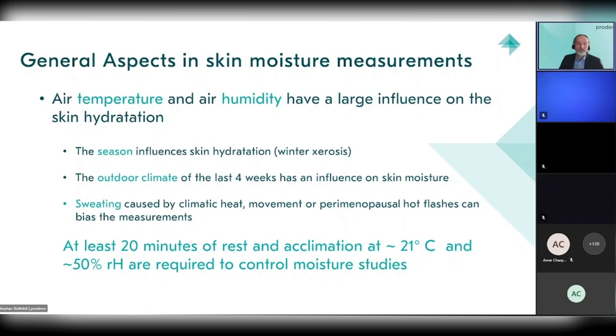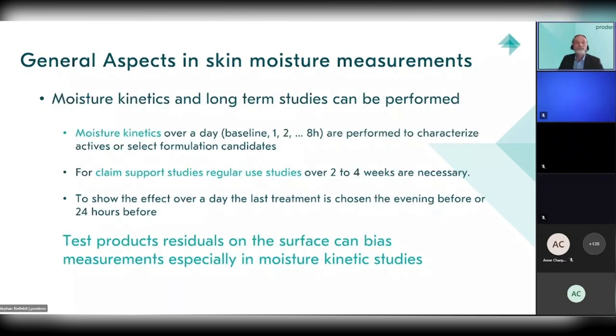So what we usually do is have at least 20 minutes of climatization, and we work at a standardized temperature of 21 degrees and 50% relative humidity in the measurement room. There are especially two approaches to testing. There's the so-called kinetics, meaning you apply once and look at how the moisture changes from baseline over the next hours. And there's the second approach, a study over several weeks of home-in-use application.